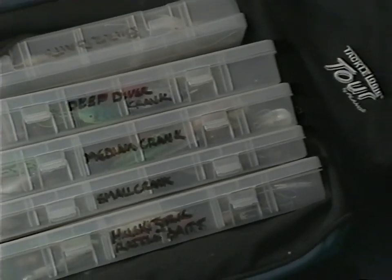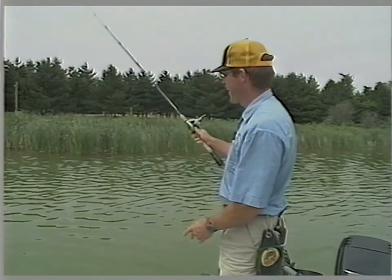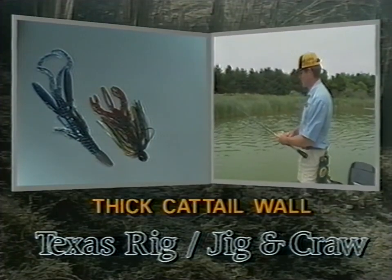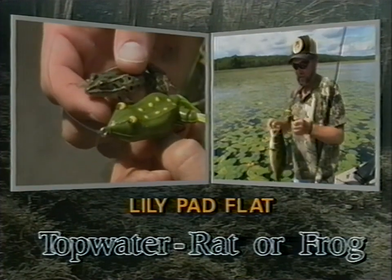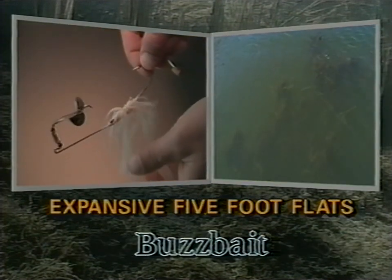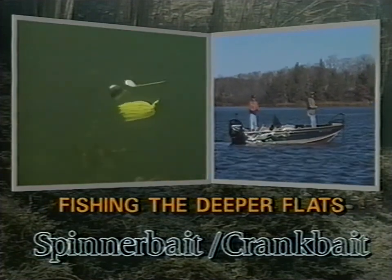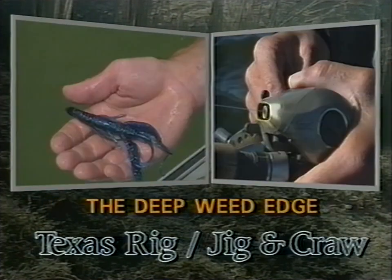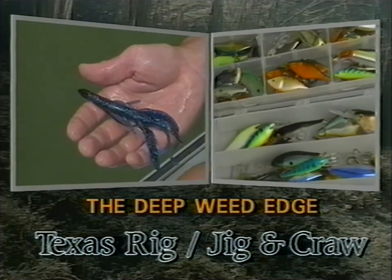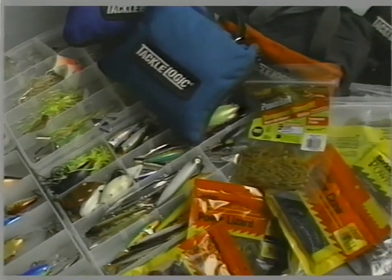Lure selection is primarily based on weed depth and composition. For example, a thick cattail wall would have to be flipped with a Texas rig worm or a jig and craw combination. The lily pad flat is rat and frog bait paradise. The expansive 5-foot flats of mixed weeds is perfect buzzbait water. On the deeper flats, spinnerbaits and shallow lip crankbaits come into their own. The distinct deep edge is prime jigging or Texas rigging habitat. As you can see, each bait in your box has a time and a place where it's the best option.